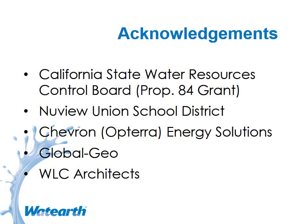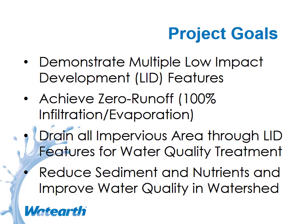But our project goal, first and foremost, was to infiltrate 100% of the stormwater runoff. There were other goals as well with regards to improving water quality and also solving some existing flooding issues. There's a structure at the site that has flooded previously, so pulling in some additional elements.